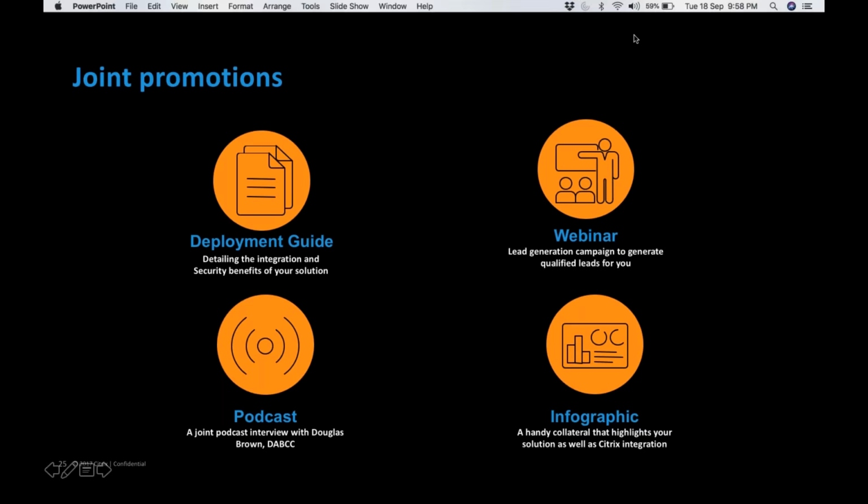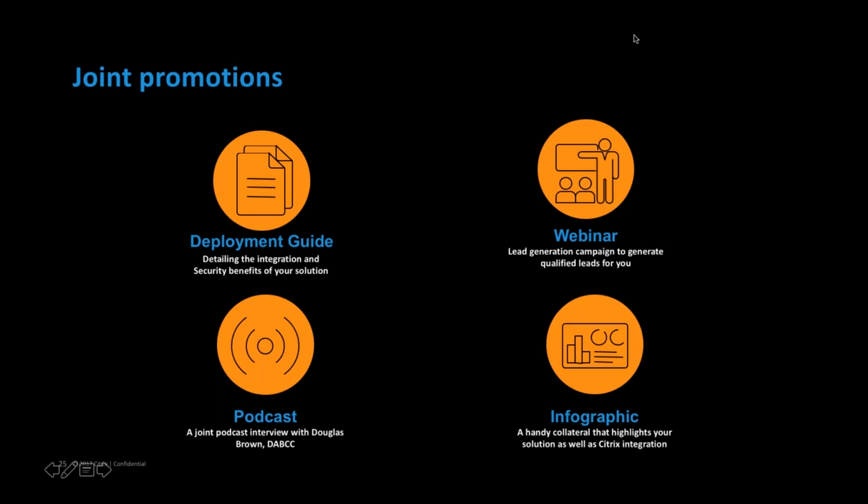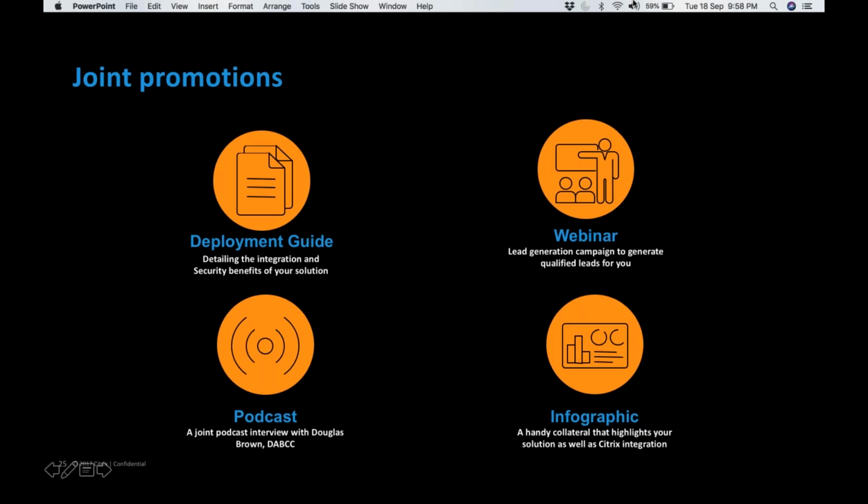We will also run the promotions through emails, social media, and web banners to drive registrations for you. A podcast is another popular marketing format, and Citrix Ready has tied up with the renowned tech forum DABCC. The podcast will be recorded in a very casual, conversational style, and DABCC will host these recordings on the exclusive Citrix Ready page on the DABCC site and publish them on iTunes and Play Store as well.